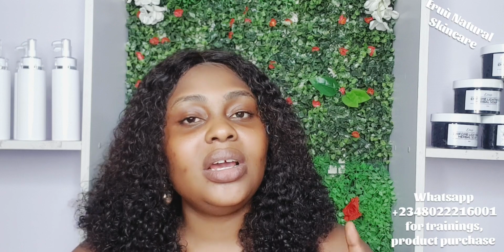If you do not want them to give you that effect, the brightening or the lightening effect, then do not use it all over your face. I'm going to say that again. Do not use a cleanser all over your face if you don't want the brightening or the lightening effect. Use it only on the affected areas, right?